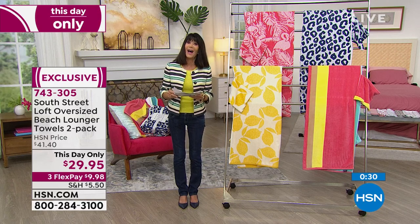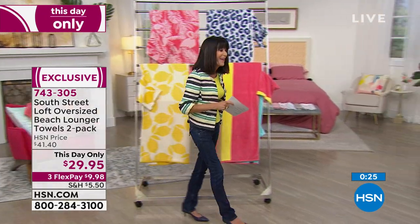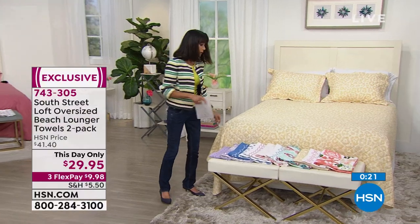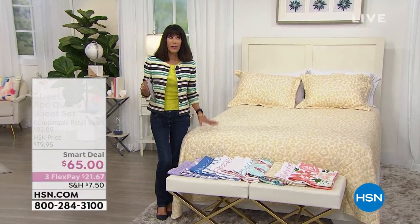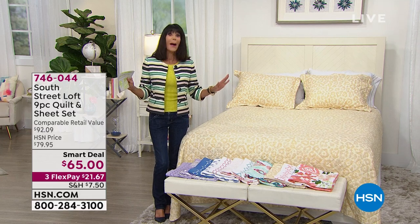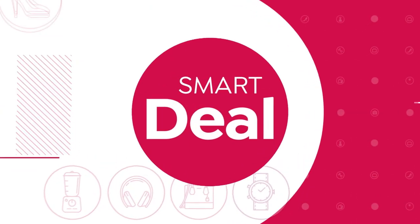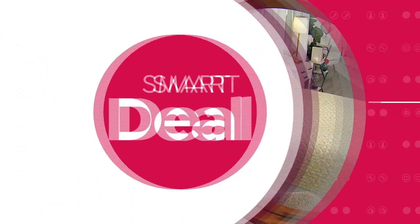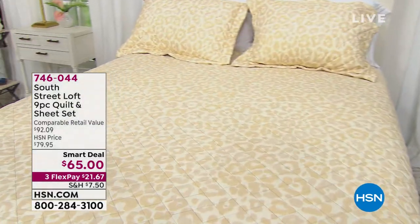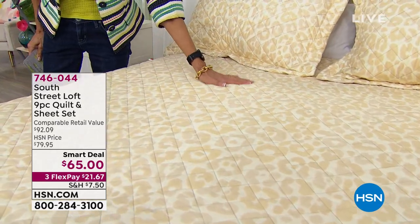Okay, so we are now going to move right into our smart deal. And our smart deal, you know, I mentioned a little earlier, they're kind of like a today special, only when we bring them in, you know, we hopefully have some quantity that's going to last more than a day. This is, you talk about a makeover, a bed makeover. This is a total bed makeover. And particularly fabulous. I think quilts are awesome for the summertime. And this lighter weight looks great. I mean, first of all, you're looking at that natural leopard. How pretty is the quilt?